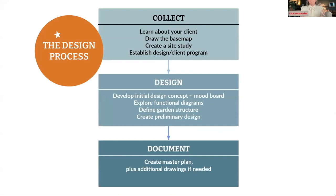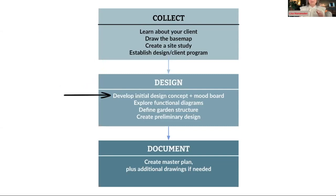Okay, let's jump in. So first, before we jump in, I want to mention that what we're going to talk about today in terms of theme gardens is kind of in the middle of the design process. And right here, I'm just going to break down the design process into three different chunks. The first part is when we collect information from the clients, we look at the sites, we just collect all the information that we can before we actually start putting pen to paper or pencil to paper. And that's what this first part is about.